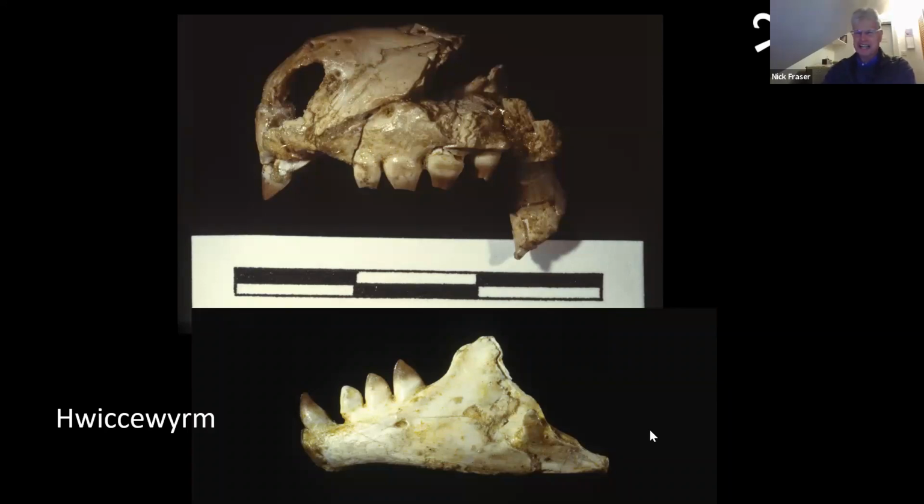Now, you try saying that, Witcher worm. So that is the pronunciation, I think, of this procolophonid. This is from the Fissure Fills, but it's a very close relative of Leptopleuron from Elgin. But I have to say, a lot easier to describe.